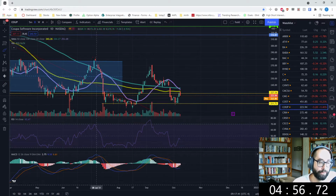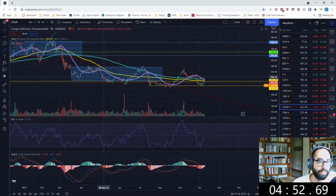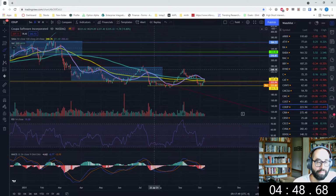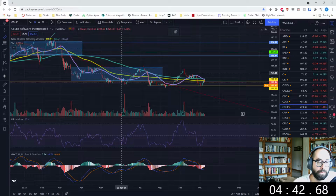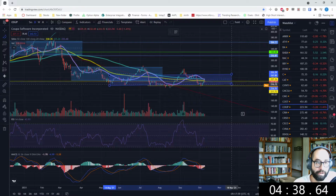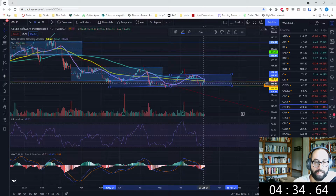COUP, let's zoom out a little bit. Okay, so I have these sort of two bands here, and this one is semi in this band, but it is kind of a new band all its own. So let's go back here, actually. There's a lot of overlap. So we are nearing the bottom of this channel.